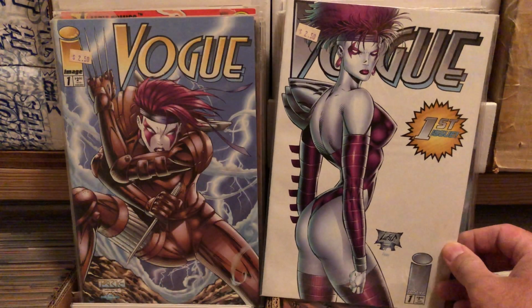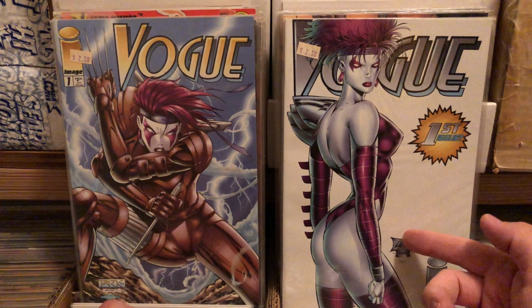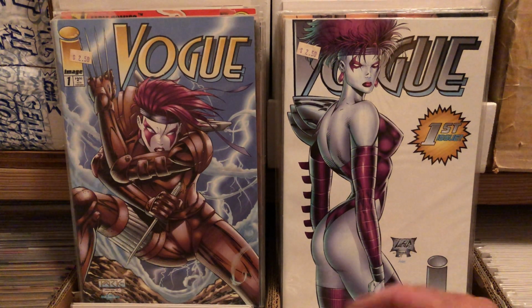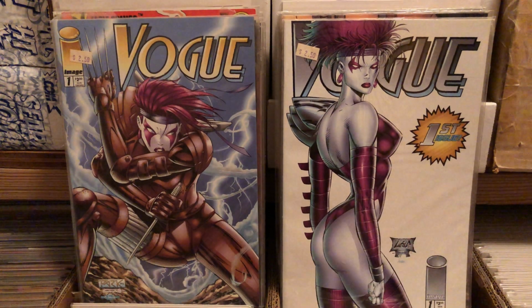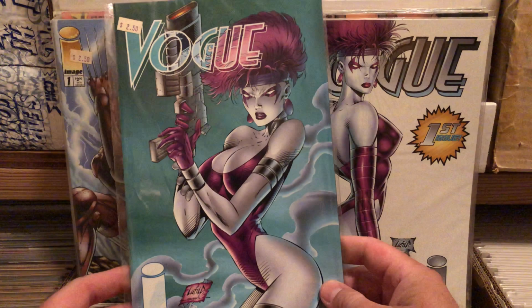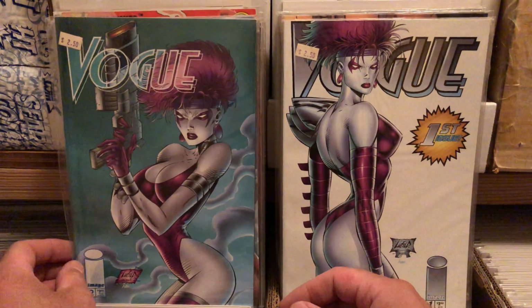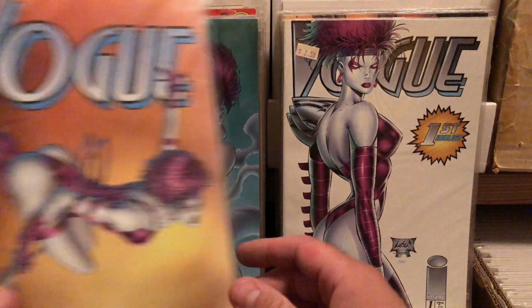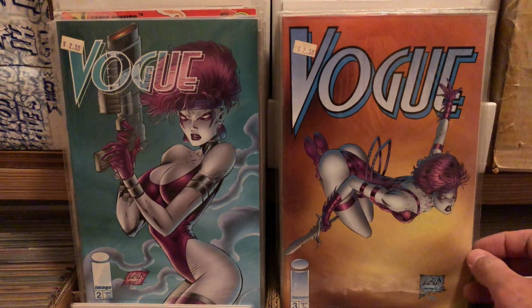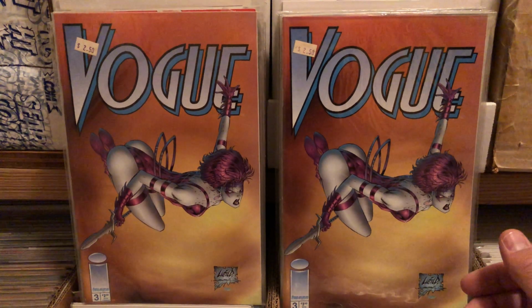I think I've only seen... I've seen this one. I haven't seen this variant cover. Another Liefeld cover. Whatever he's got going on there. Who knows? And issue number 2. I've seen 1 and 2. Hadn't seen this variant. But I got issue 3 finally. I've never seen issue 3, so I was very pleased to get a couple copies of issue 3.